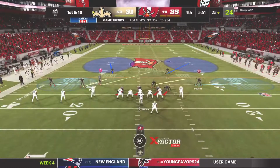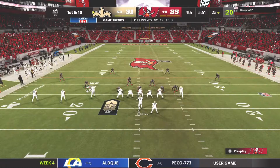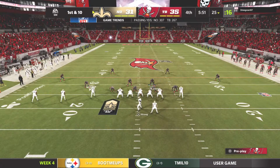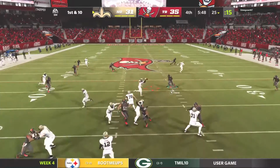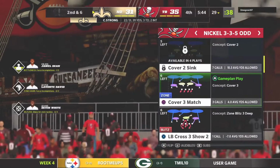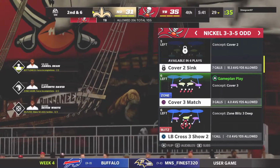The Saints offense on the field ready to get their drive started. And they will be looking to answer the touchdown their defense just surrendered. Still a good chunk of time remaining here in the fourth quarter and a chance to regain the lead in a tight one. They go over the middle, and it's complete to start the drive. And from the 25, they work this to the 29, a gain of 4.